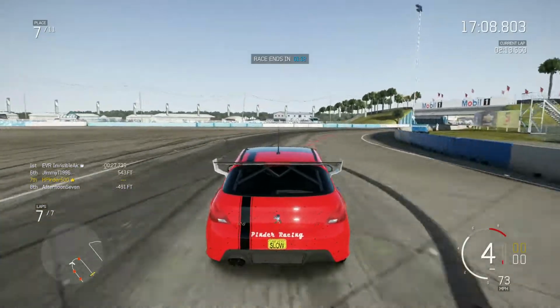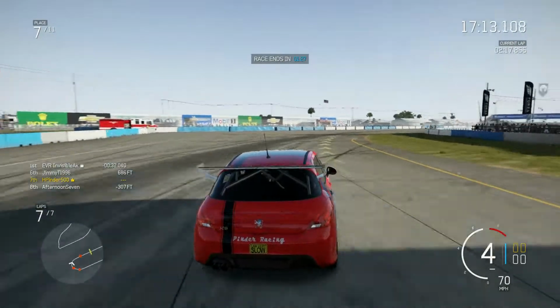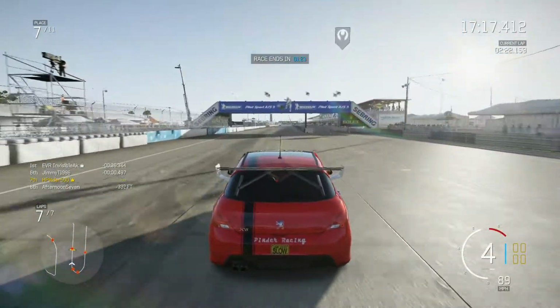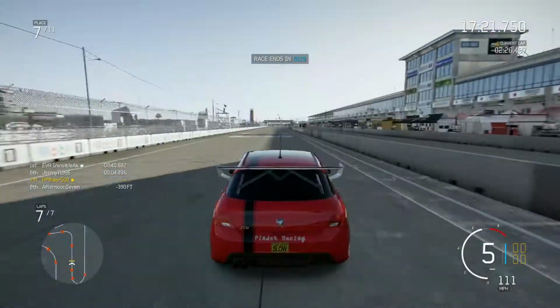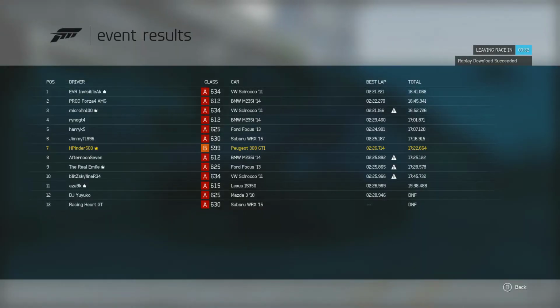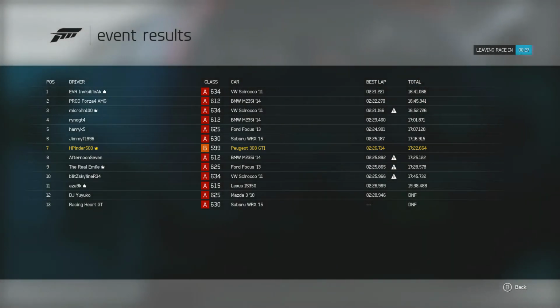And now coming around the final corner on lap 7, it looks like it's going to be P7 for me, so this is a good place to be for the points. Obviously it means I earned some championship points in the standings, and it means that I've improved by about 4 positions from my previous outing. And there you can see the event results for this race. So you can see me in P7 in the only B-class Peugeot there. The other Peugeot sort of left me for this one.